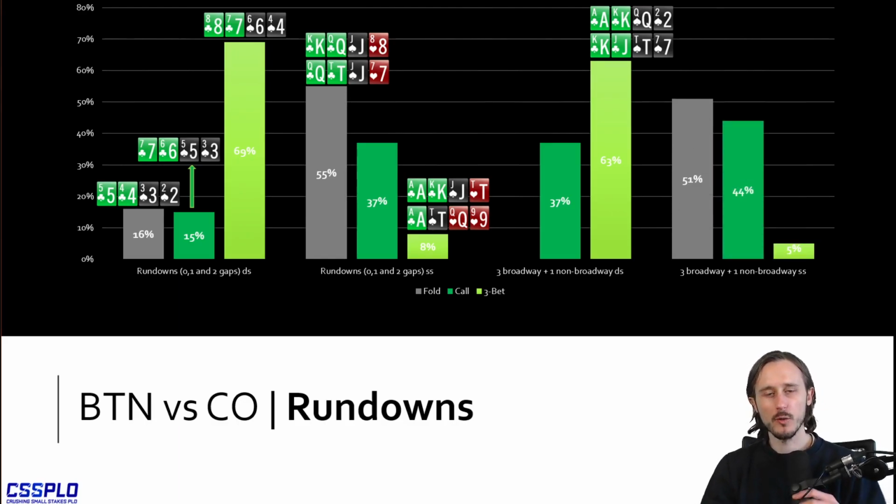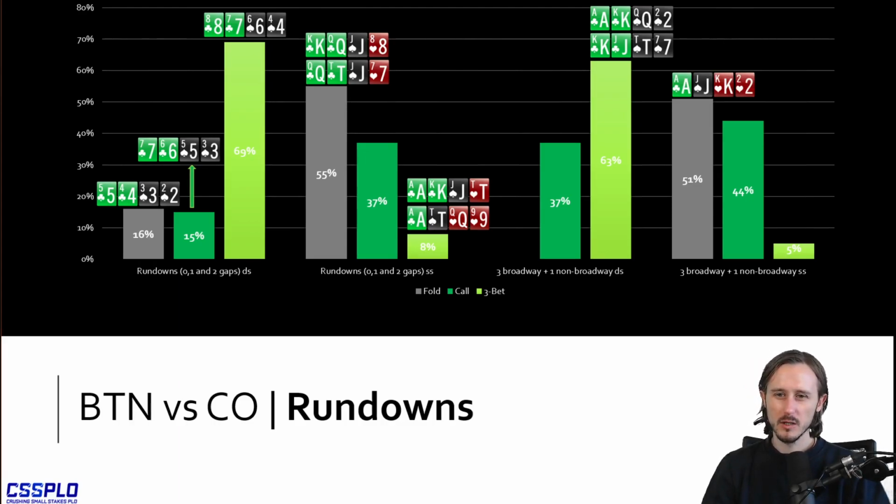Finally, 3 Broadway and 1 non-Broadway that are single suited here. Let's look at those combinations. A lot of folding suddenly, 51%, calling 44%, and only 3-betting 5%. We fold ace, king, jack, deuce, suited to the king. So very gappy hand. We don't have the nut suit, so we definitely don't want to call. The hand is also too weak to 3-bet, so it's a fold.